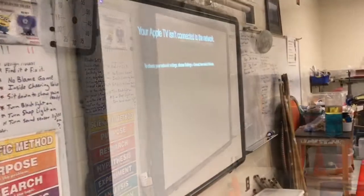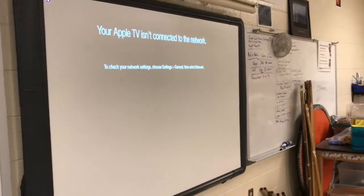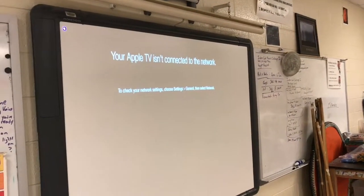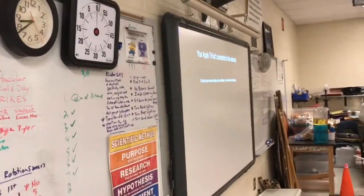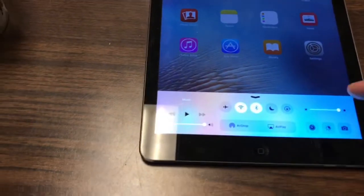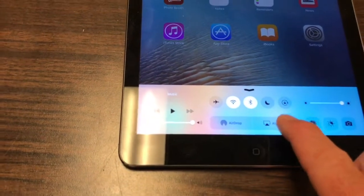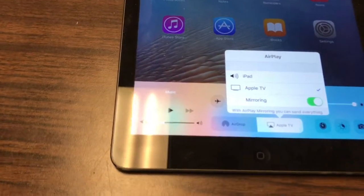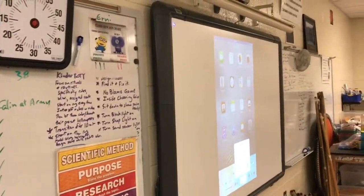So funny thing about Apple TV is it does not need to be connected to the network. When I first got it, our tech guy was like, you can't put that on the Wi-Fi because of the security, and that's okay. All you need to do is turn it on and then come over here to your Apple device. I use my iPhone a lot, or in this case, the school's iPad, and you look for a little button here called AirPlay, and then Apple TV, and mirroring. Make sure mirroring's turned on, and then boom, there it is up on the big screen.